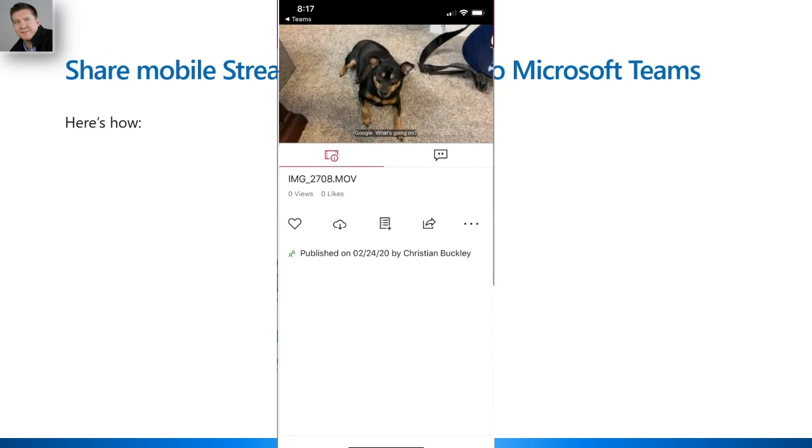When it's uploaded into Stream, as part of its processing, it goes in, it processes it, and it does all of the transcription. So once that's uploaded into Teams, it becomes a searchable digital asset within your Teams environment, within your information management system. So that's the value of capturing these mobile videos on the fly and pushing them into Stream.